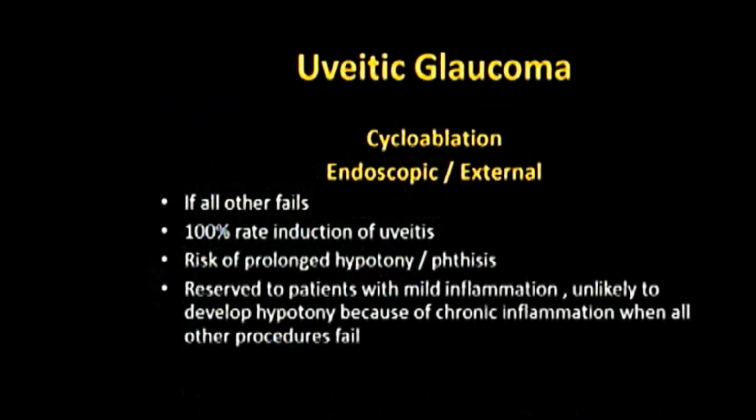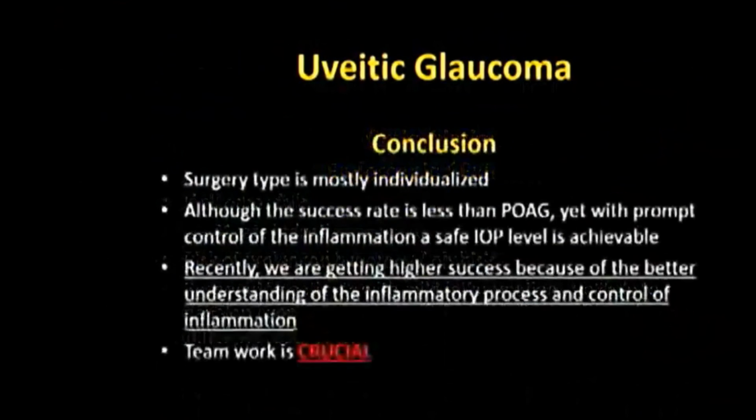Lastly, we talk about cycloablation, endoscopic or external cyclodestruction of the ciliary body. We can use it if all other methods fail. There is a 100% rate of induction of uveitis and inflammation after the procedure. We should keep in mind that there is a risk of prolonged hypotony and phthisis, and it's reserved for patients with mild inflammation, unlikely to develop hypotony because of chronic inflammation, when all other procedures fail.